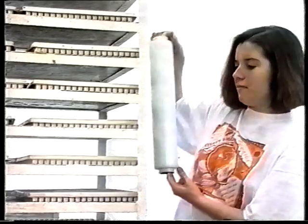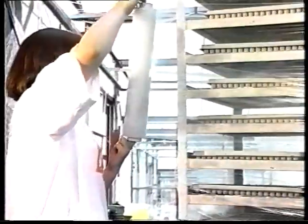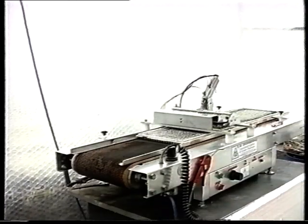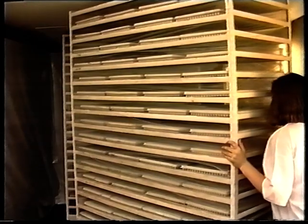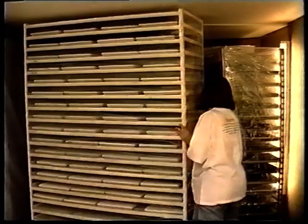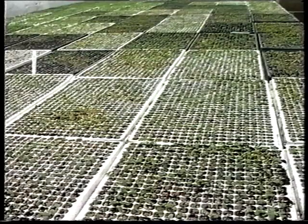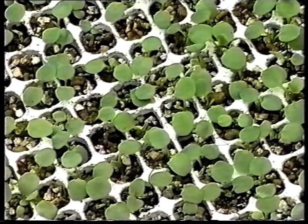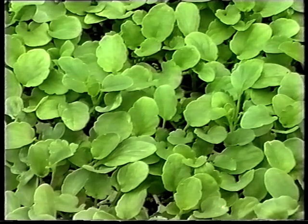Trays are stacked onto a trolley, which is then wrapped in cling film to retain moisture. The trolley is placed into a germination chamber, which maintains the seeds at the optimum temperature. After germination has taken place, the plants are placed in the glasshouse and grown on until ready for pricking out into trays or for potting up.